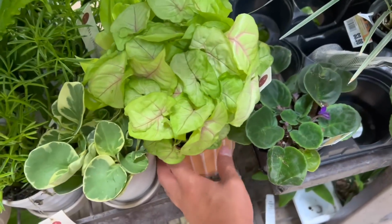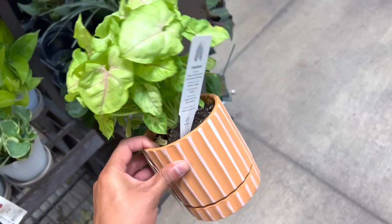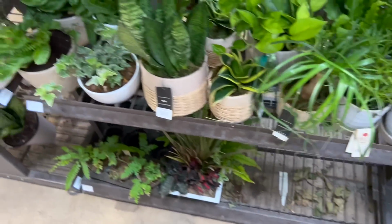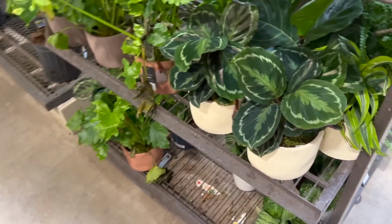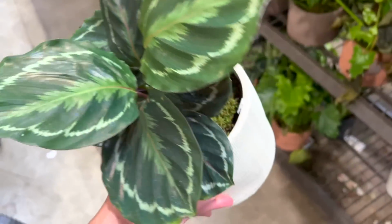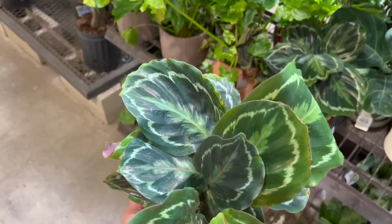Oh, look at this Syngonium. It's called a berry illusion. So, so pretty. Beautiful, beautiful. What else do we have? Oh, the collector medallions that I was showing y'all. Look at this. They're $27.98, which is not bad. It's in a really heavy cache pot from Life Trends. Beautiful.